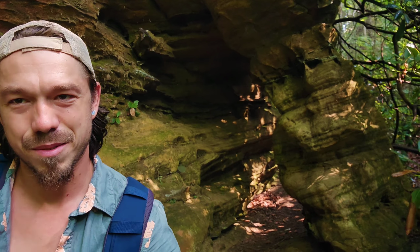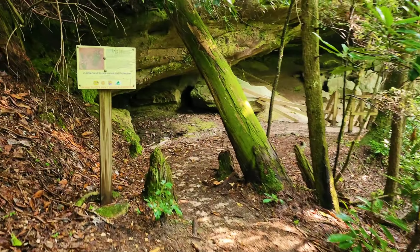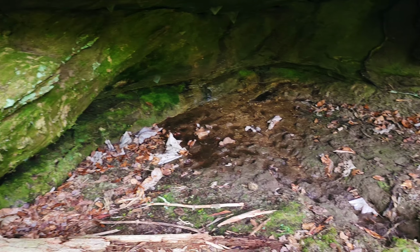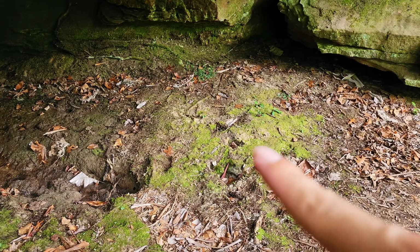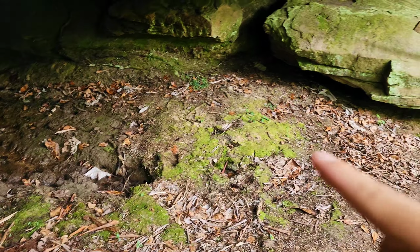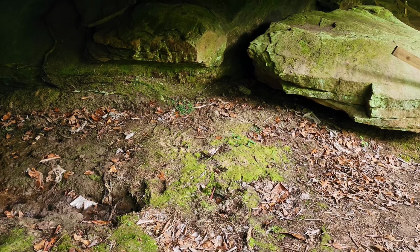Okay, column arch, everybody. It's tight. So you can see some of the patches of green here underneath the rocks. So this right here, all that green you see is Cumberland sandwort.